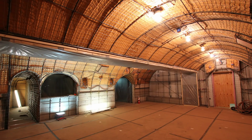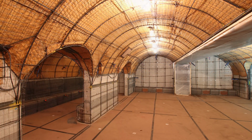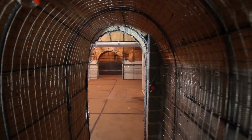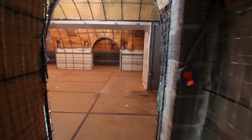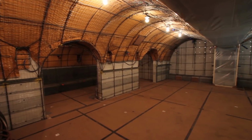It took meticulous preparation to ensure that the skeleton of steel and wire mesh could withstand the application of tons of concrete. The space was now ready to be covered in concrete. Incredibly, our skilled masons shot the entire cave within just 1 day.